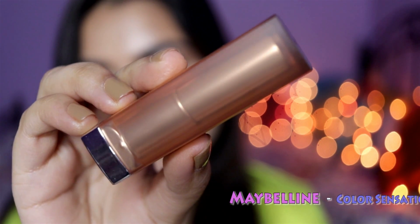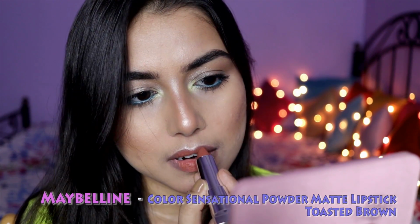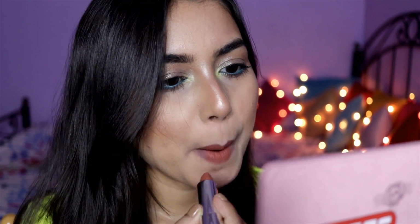Okay, so for the second lip option, I used a very beautiful warm nude lipstick from Maybelline. Such a stunning lip shade. I don't know how Maybelline does this. Very beautiful formula, highly pigmented and a very beautiful lipstick. So highly recommend it.